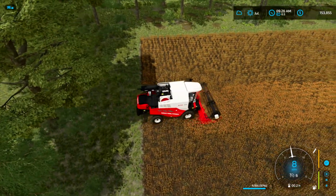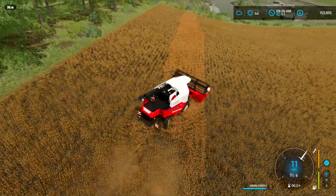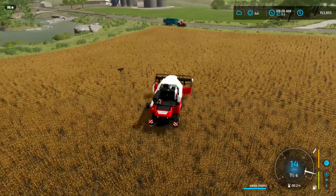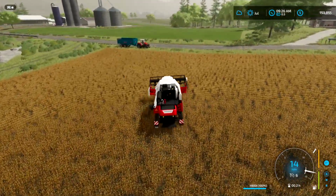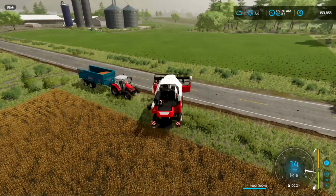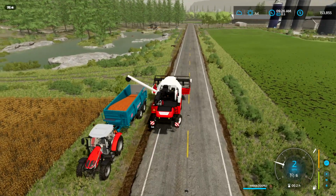Doesn't quite look like we're gonna get it all in this harvester full, but that's okay. I would rather have too much than too little. That is not a very straight line I've got going on there. Darned amateurs. Let's get over here and get this dumped out. And then we definitely need to think about getting a cultivator and ourselves a seeder. So I think this is harvester number 3 going in now.